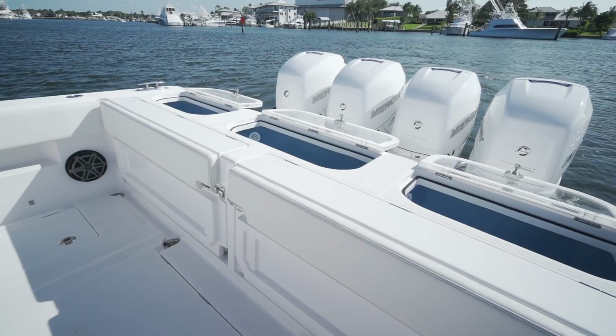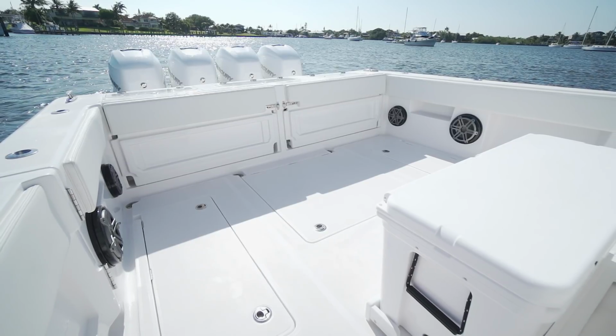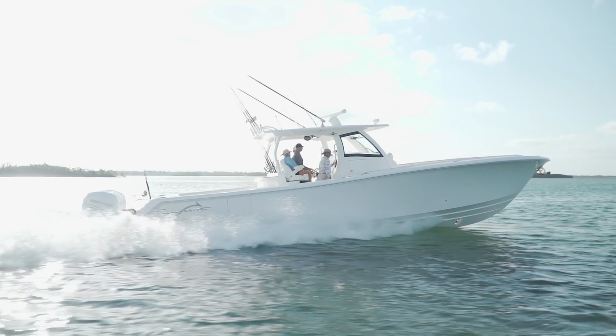How about it? It didn't take long to figure out after I saw all the live well capacity and obviously the overall size of the cockpit on the boat, the working space, that we're going to have no problem being competitive in any kind of arena if we decide to fish on that. We're really excited to get out on her and see what she could do, so we took off.